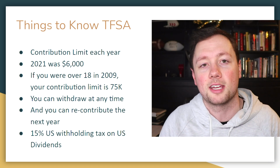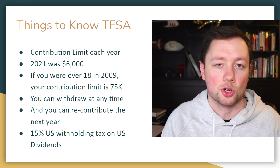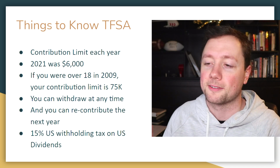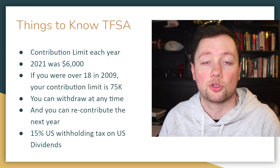But the nice thing about the TFSA is that you can withdraw that money at any point. So it makes a fantastic emergency fund. It makes a good place to store money for a big purchase or a big trip. It's fantastic for that because it gives you lots of flexibility there, and you can recontribute next year.